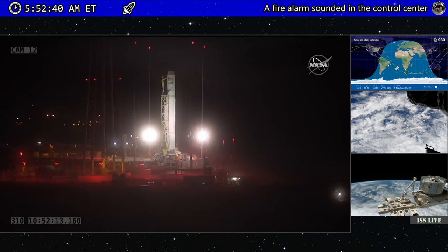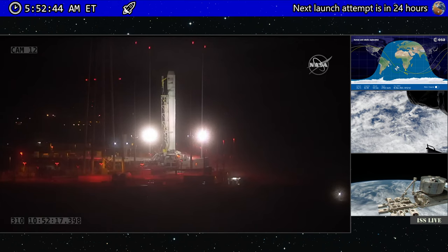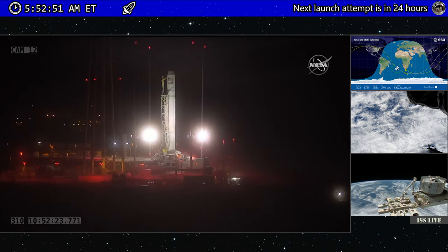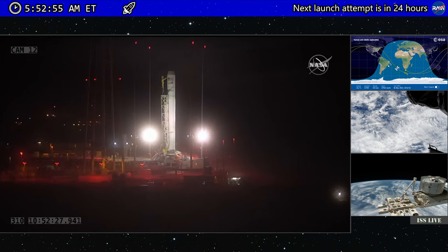Continuing on after that, installation coverage by robotics controllers here on the ground will begin at 6:15 a.m. Central, 7:15 a.m. Eastern. Again, that is on November 9th, assuming a successful launch tomorrow.